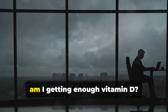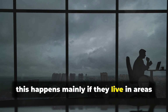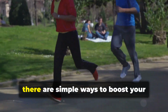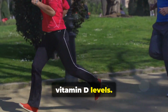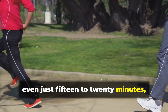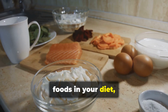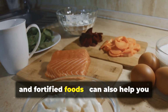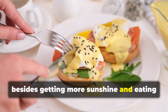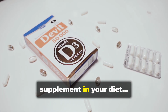Now you might be wondering, am I getting enough vitamin D? Well, many people don't. This happens mainly if they live in areas with limited sunlight or spend most of their time indoors. There are simple ways to boost your vitamin D levels. Spending some time in the sun each day, even just 15 to 20 minutes, can make a big difference. And of course, including vitamin D-rich foods in your diet like fatty fish, eggs, and fortified foods can also help you reach optimal levels. Besides getting more sunshine and eating vitamin D-rich foods, you can also include a high-quality vitamin D3 supplement in your diet.